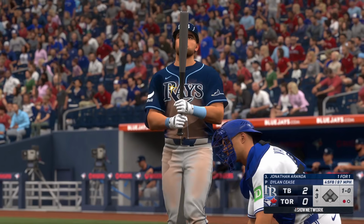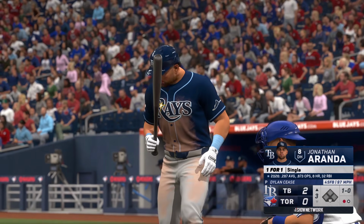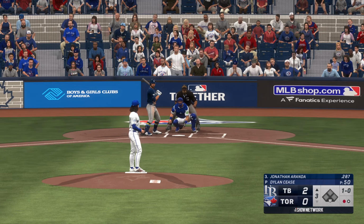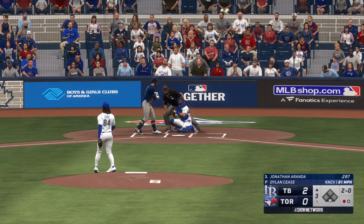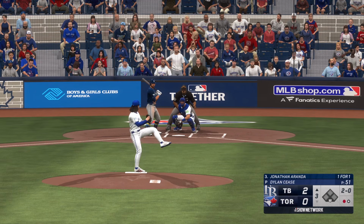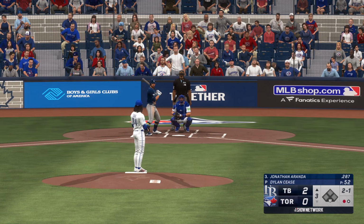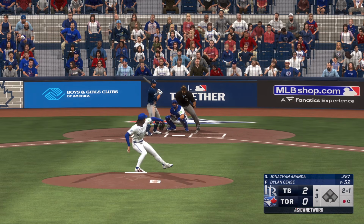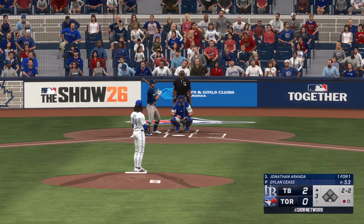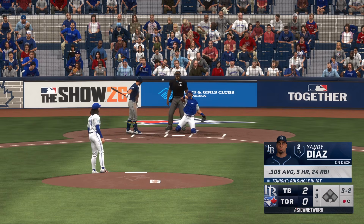Now here is Jonathan Aranda. That's off the mark, and that's ball two. Comes up empty as he chases that one in the dirt. One out, bases empty, and a run in. We're here in the top half of inning number three. In there at the knees. Man, this guy's got a great feel for his breaking ball today. That misses, and it's 3-2.